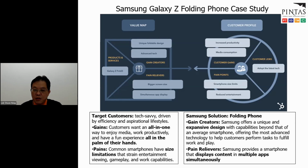So in a folding phone, you can have an expandable design. Expandable meaning you can extend the screen size, and you can put it away when you fold it back if you don't want to use it. And you can also have a smartphone that has multiple displays to display multiple apps in one go. In one simultaneous screen, you can have multiple apps. So with this, you can have a phone that you can fold, expand and reduce the size. And in the expanded screen, you can have multiple displays. So this is the value for which this Z phone is created.